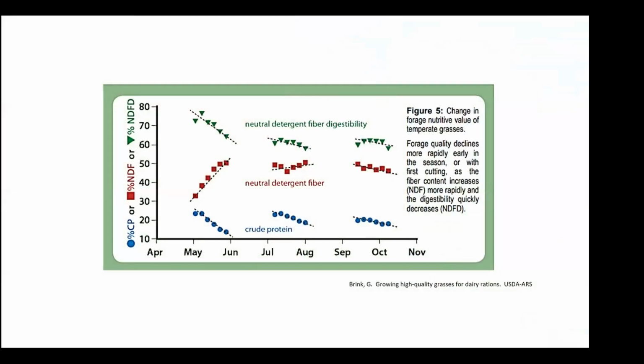So I want to go through the year looking at the quality of the grass and how it affects the animal and what they're getting from it, and then what we can do with troubling times of the grazing season. Obviously, there are times when it's a little more challenging.